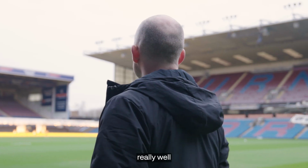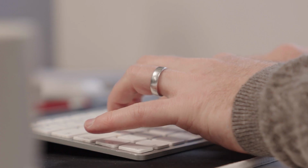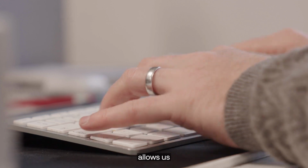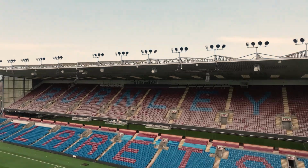Coachvision sits really well in our tech stack. It's really hard to bring disparate data sources together and create a unified view. And Coachvision really does that and allows us to be able to save time, but also gain deeper insights into our data. The flexibility of the platform allows us to be able to build and evolve how data and performance really come together to really drive Burnley FC forward as a club.